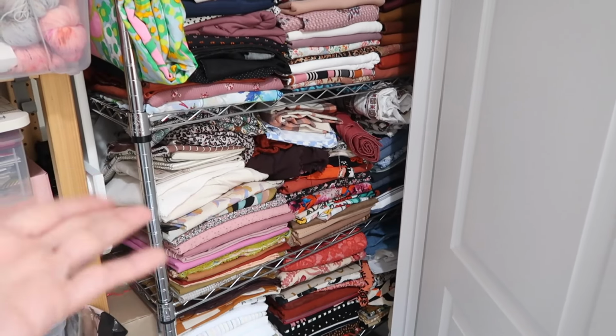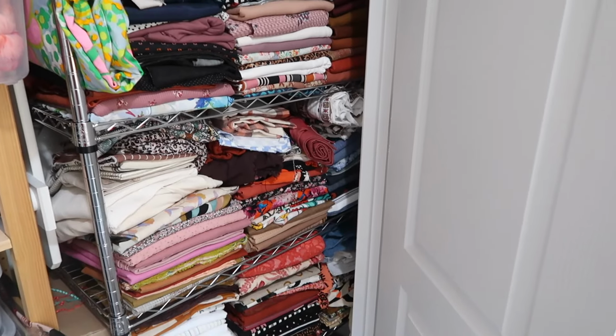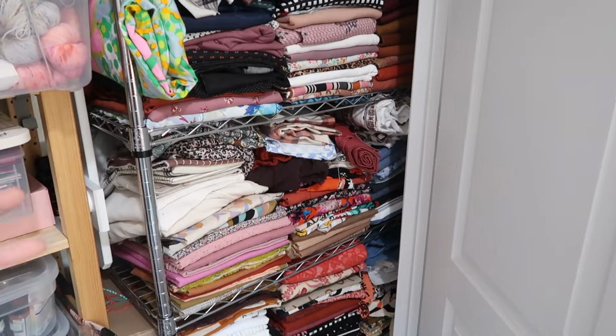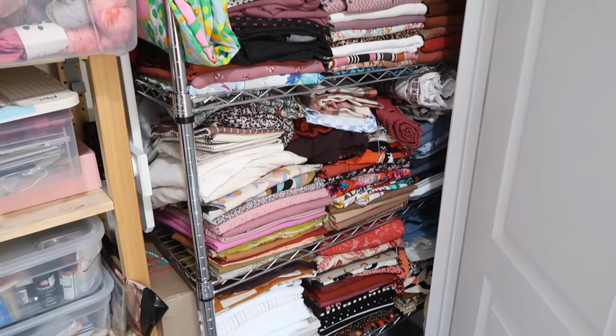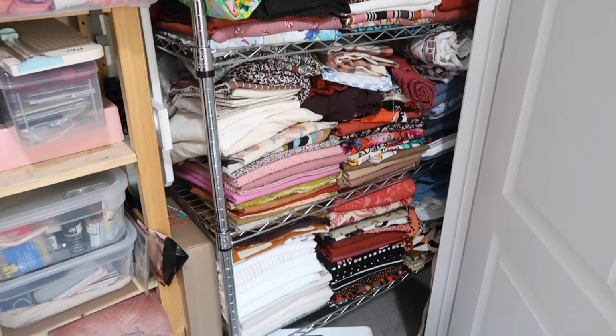Because for instance, if I want to look for a linen, there's some here, there's some there. So I want to have all linens together, you know what I mean? Things like that. I don't have the fabric content of all this fabric, but I'm just gonna go by feel. Let's take all this out.